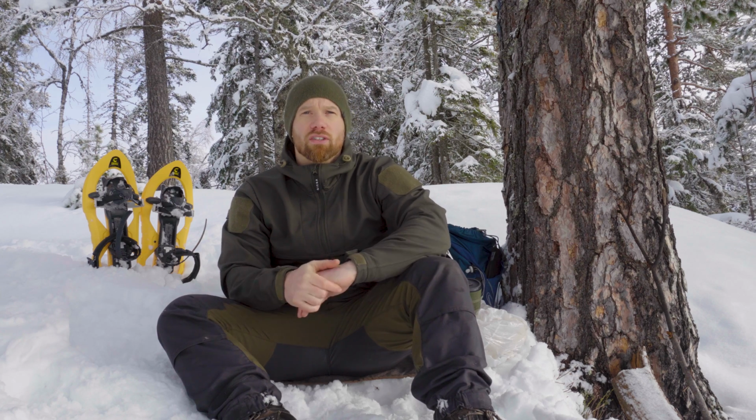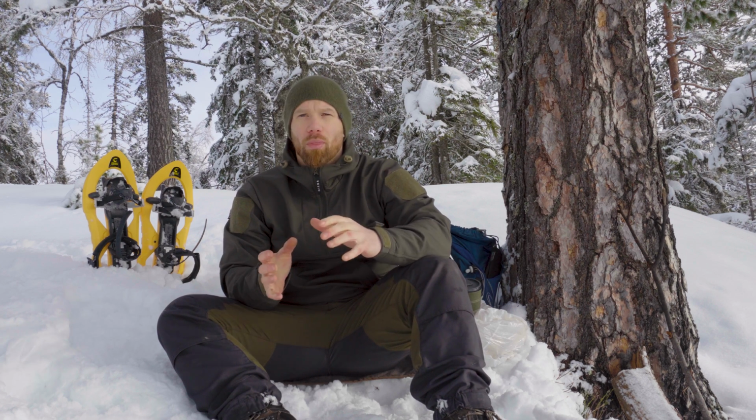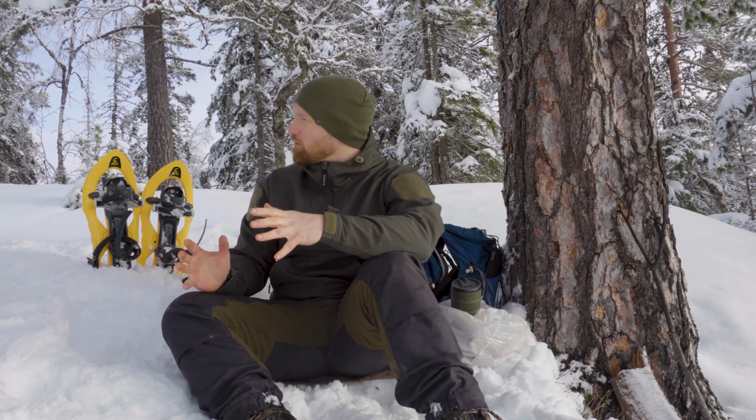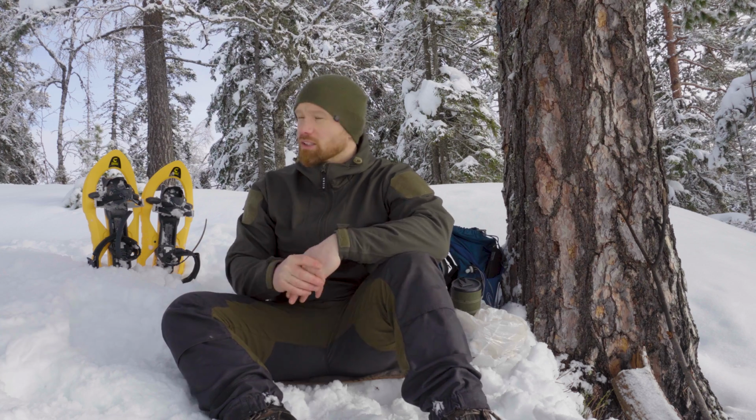I'm not sure if this is like a nature reserve. I don't think it is, but the forest here has a very natural structure to it. You know, all the species are kind of mixed in. You've got open areas where it's just too wet for trees.